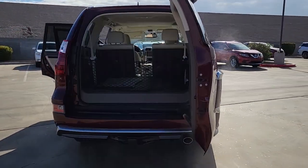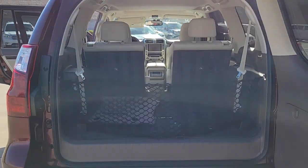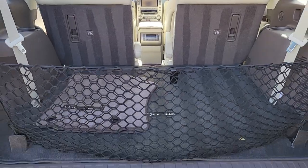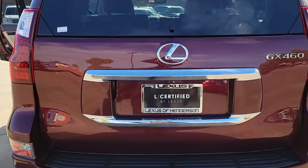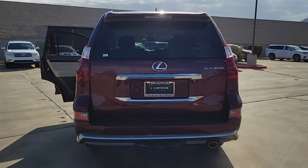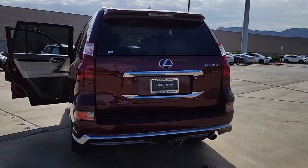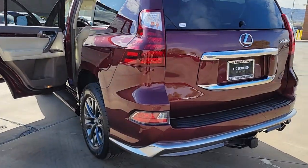These are just some of the great options this vehicle comes with: navigation system, keyless entry, moonroof, fog lamps, heated mirrors, satellite radio, backup camera, power passenger seat, power driver seat, steering wheel audio controls. Rugged meets refined in this connected and capable GX.